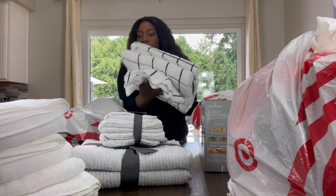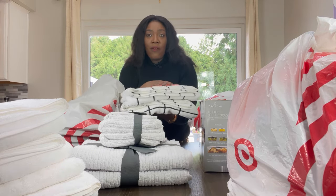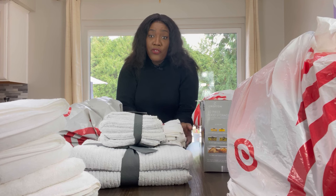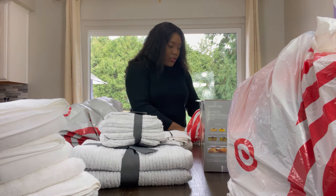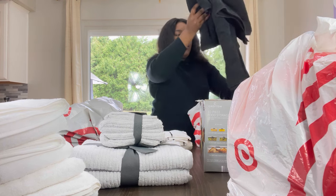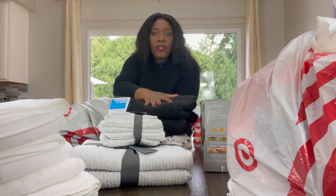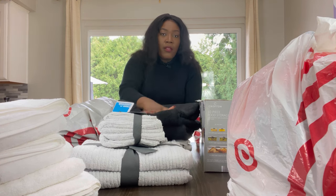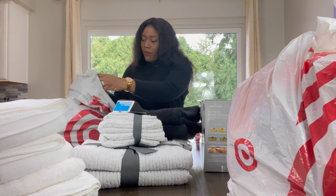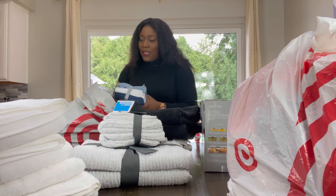These are the brand Room Essentials. So these are a different brand, but they still feel amazing and luxurious. Let's go to the black towels. So I did get two black towels. You can see here, they feel amazing. I know it seems like a lot of towels, but it is needed.